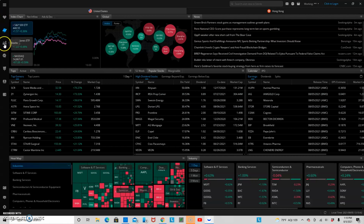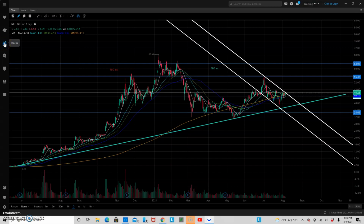Alright, so let's get into the stock I wanted to take a look at today. I wanted to go over NIO again. I've done a few videos on this one in the past. I'll provide a link to one of them in the upper right hand corner. You should be seeing that now. And you could just go back and check that out to see how I got my chart to where it is now.